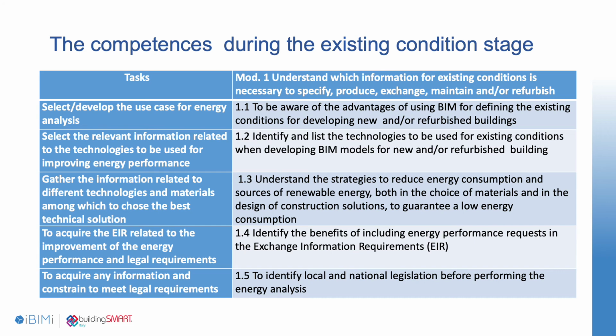For instance, the task of gathering information related to different technologies and materials, among which to choose the best technical solution, will provide the learning outcome: understand the strategies to reduce energy consumption and sources of renewable energy, both in the choice of materials and in the design of the construction solution, to guarantee a low energy consumption.